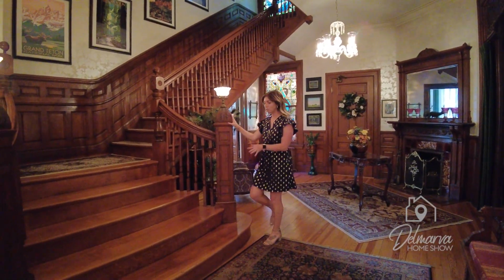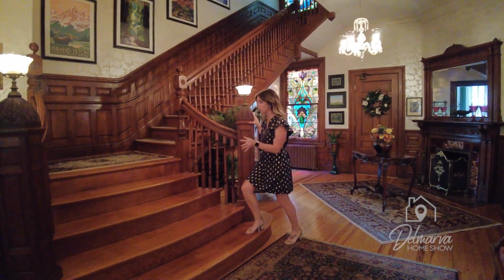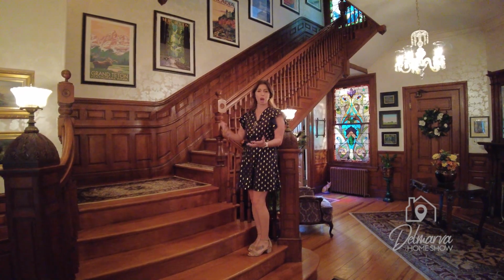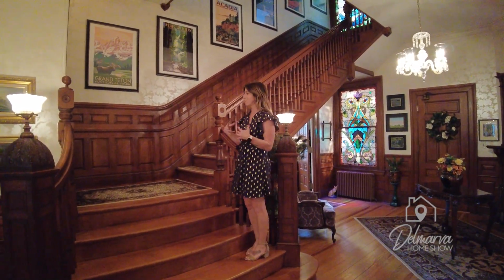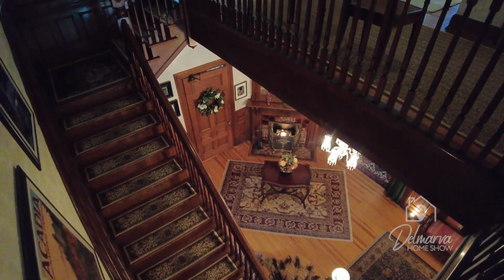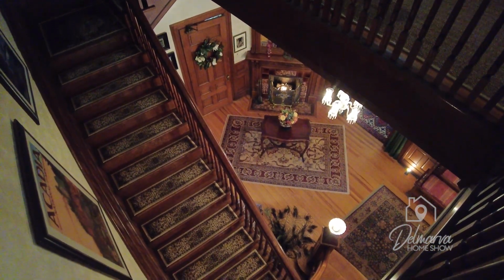What a beautiful staircase, a staple piece when you walk in the front door of this home. The homeowner actually said sometimes that when prom or a special dance was going on, or maybe a Christmas party, all the girls and everyone would hang out on the step and get their pictures taken with their dresses flowing down the steps. How fun is that?